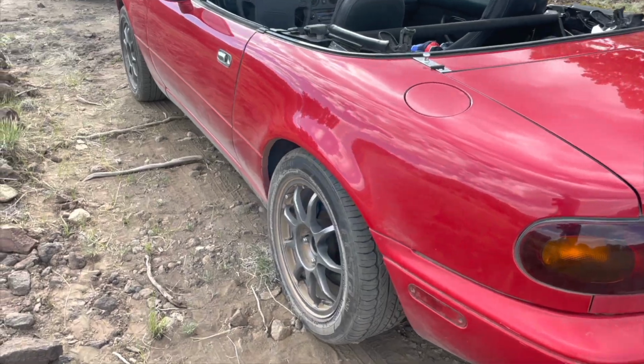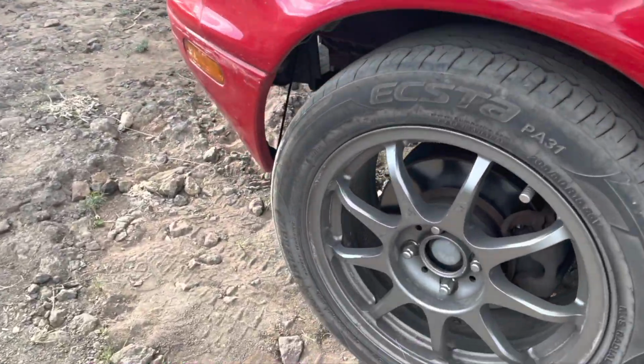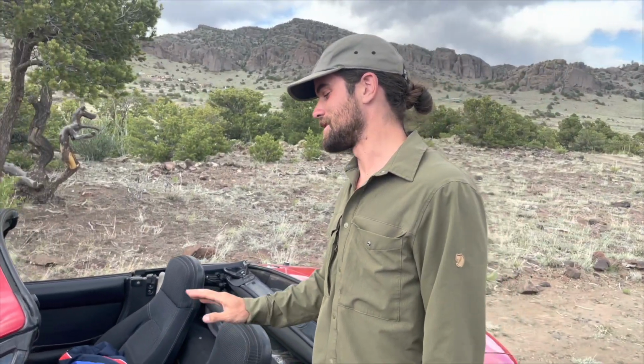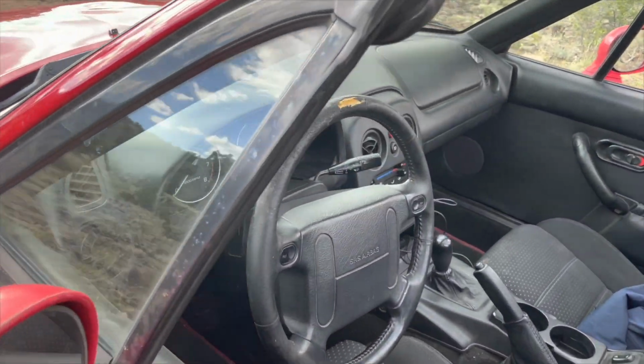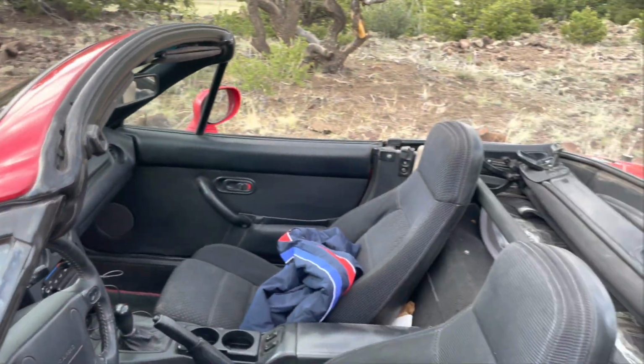I cannot get over how resilient this car is. It just does not stop for anything. This car is so cool, man. I love that the steering wheel and seats are haggard. I think you gotta leave it in its state. You can see that it's vintage, been sort of well loved, and that the top's been left down all the time. Right? I think that's so epic.